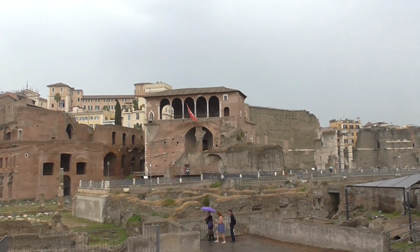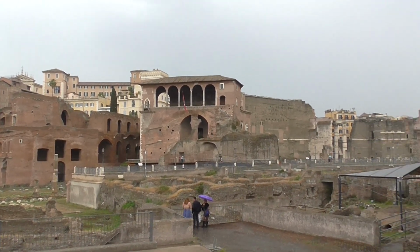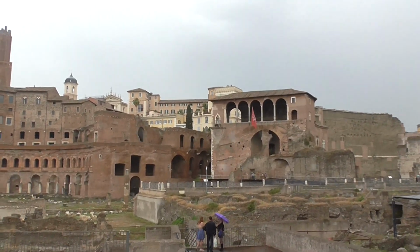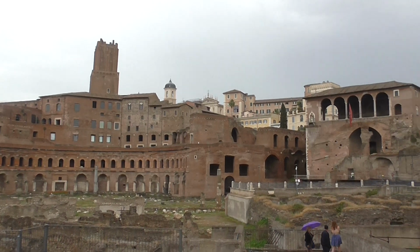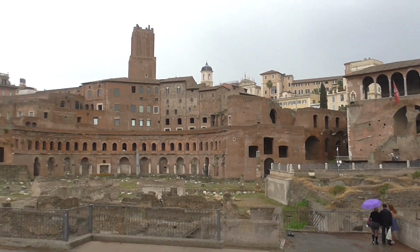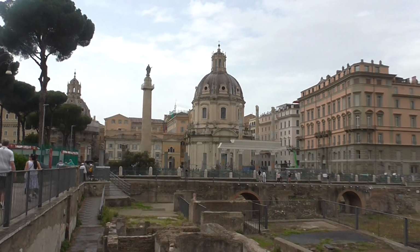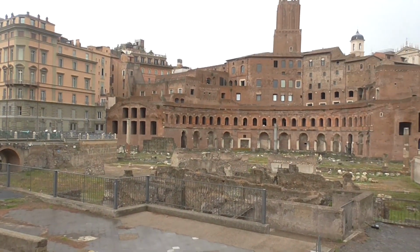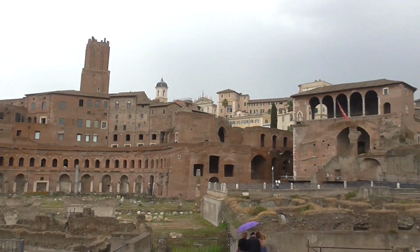You can hear it. Thunder over the Roman ruins. Okay, so we've got thunder over the Roman ruins, guys. Should we carry on up a bit? Get any more, we catch it.